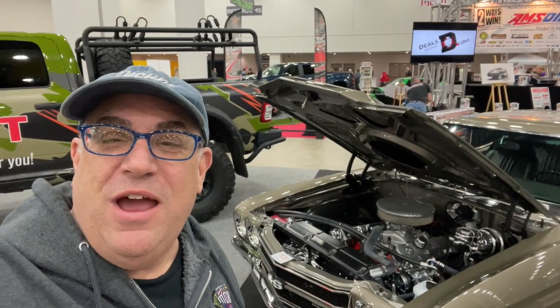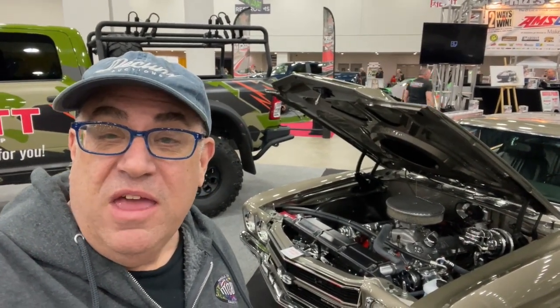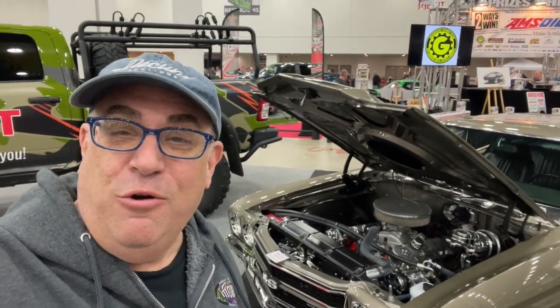It's nice and quiet in here right now. I imagine it's going to get really crazy pretty quick. But we'll take you around and show you all the sights and sounds of the Detroit Autorama. Here we go.